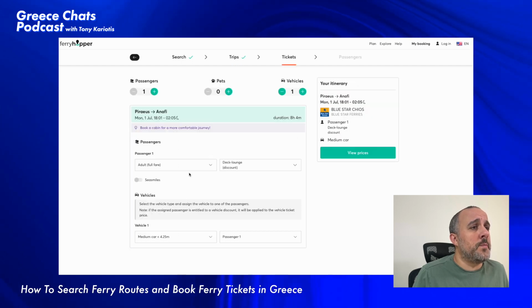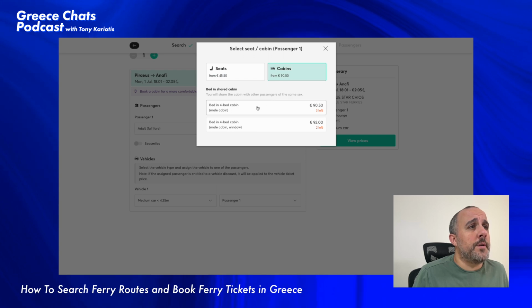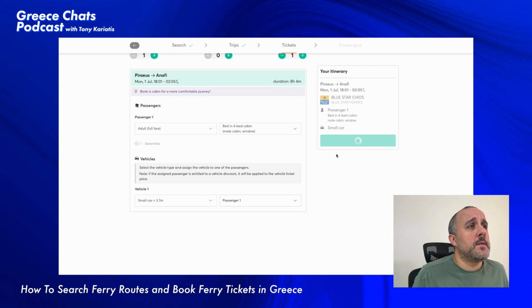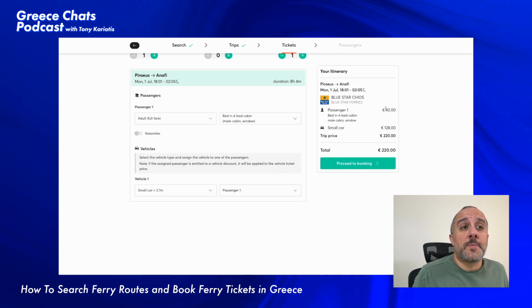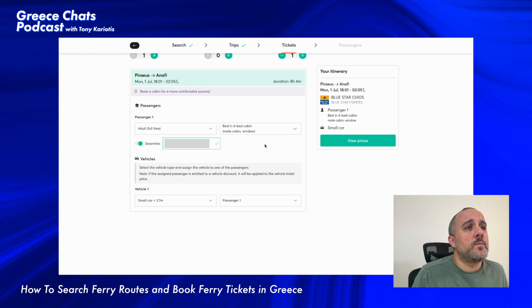Continue. I'm gonna put that I want a cabin. So we're gonna go with, we'll get it with the window, have a view. Put a car, let's verify prices. So pretty expensive, 220 euros, 128 just for the car, 92 for the ticket with the cabin. So what I'm gonna do is I'm gonna punch in my Seas miles, and I'm gonna put that in there. And now we're gonna check prices.